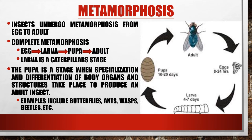There is the egg, which hatches out into a larva. This larva is the maggot, the caterpillar, which is very destructive, especially in plant crop production. They eat a lot. They spend most of their time eating almost continuously, and as they eat, they accumulate so much food reserves in them, and then after accumulating enough, they go into a cocoon.